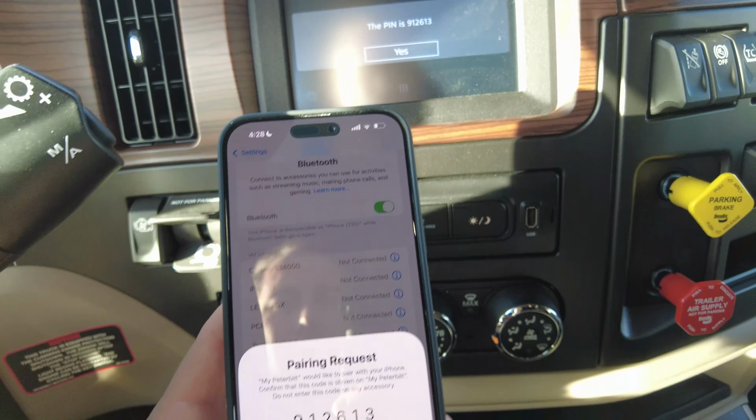Whenever you guys are picking up your new truck, I always ask drivers if they want to pair their Bluetooth phone. Some of y'all don't want to and just want to use your headset. That's totally fine, but I'm happy to pair those with you. So again, if you use Apple CarPlay, seamless integration. Man, I got a lot of missed phone calls. You've got your Apple Maps. You've also got your Google Maps right here. So it works just like any other CarPlay system would.